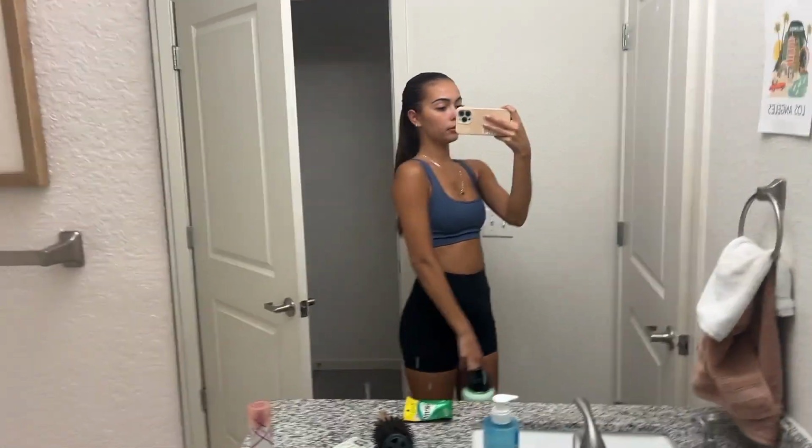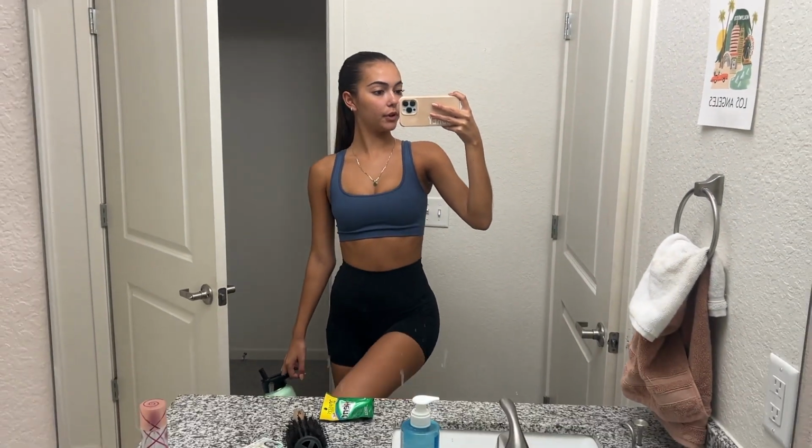Okay, I just got done with class and I just changed into gym clothes because I feel like if I sit down, I will not go. So yeah, this is the outfit. I'm just wearing Lululemon biker shorts and this little yoga top. I don't really know yet what I'm gonna work out. I can't decide, but we'll just see what's open when I get to the gym.